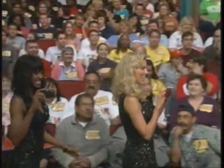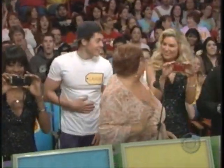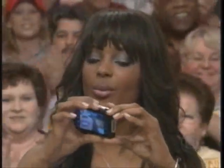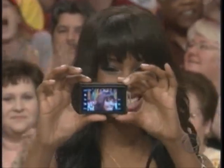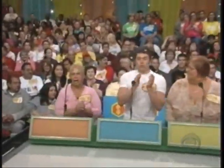Here come the lovely Rachel and Lanisha with the next item up for bids. It's a pair of digital cameras. Capture memories and attention with this pair of elegant-looking, ultra-slim digital cameras. All right, thanks. Thanks, Rachel. Ruth, what do you bid for that?